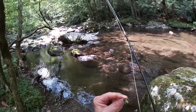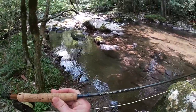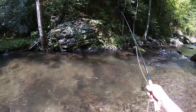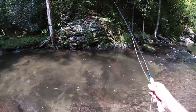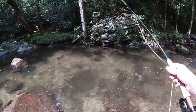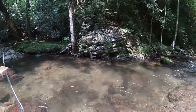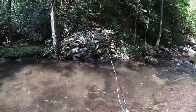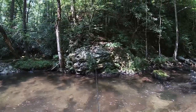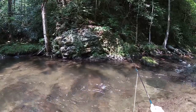But I don't know, we'll see. It's a good size. Using the Orvis Silver Label 9-foot 4-weight. This is where that 9 foot comes in. Keeps that fly line, that leader off the water. And that bug gets a really good drift. Not that it's helping me right now. Oh, he came up and looked at it.